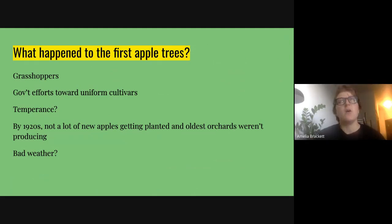I have also seen 1 or 2 mentions of bad weather. It's generally pretty non-specific in that way, but that's another possibility, right?